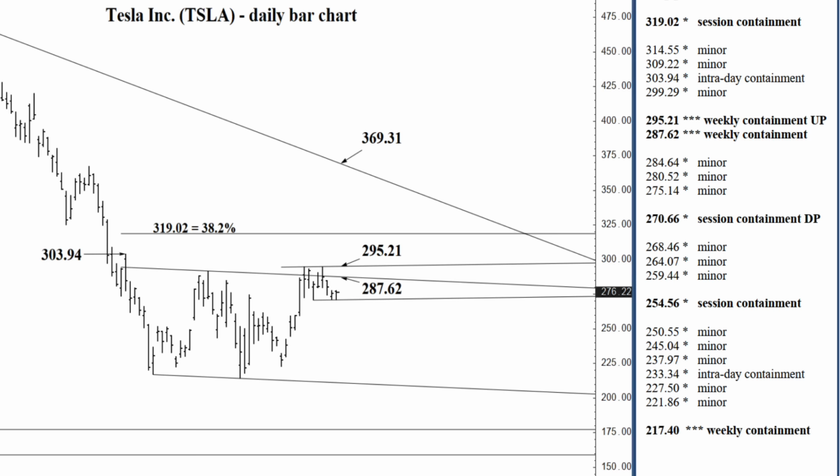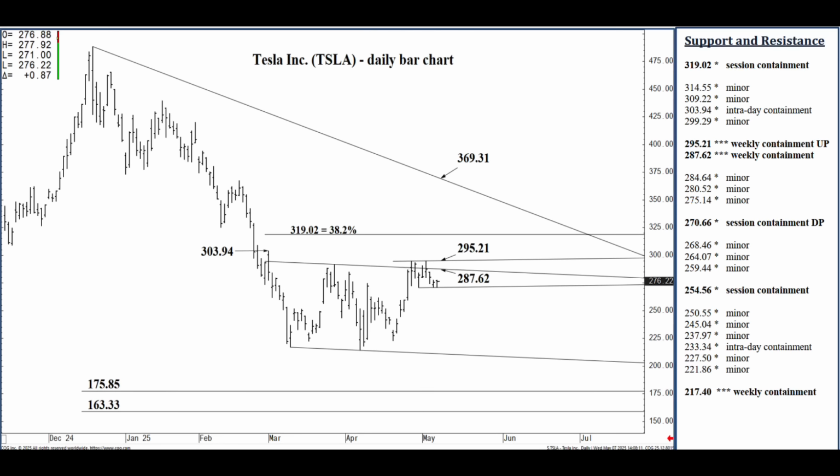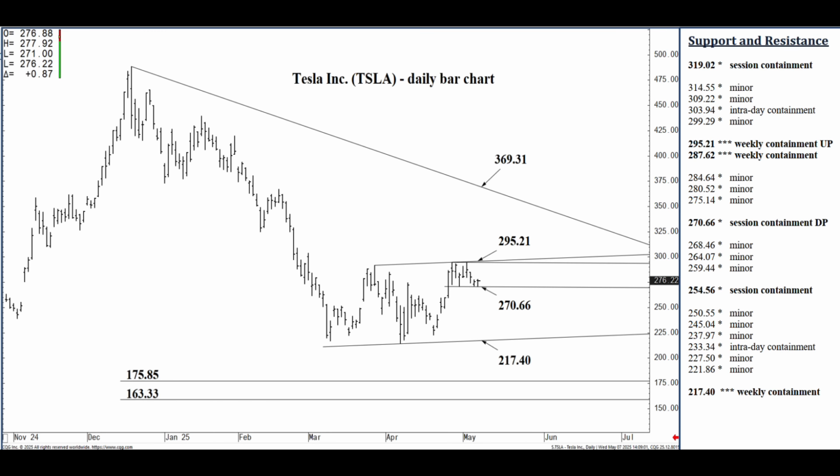Until then, 287.62 is your ceiling, once again below which 217.40 likely within 3 to 5 weeks, and if we close today below 270.66 within 2 to 3 weeks.